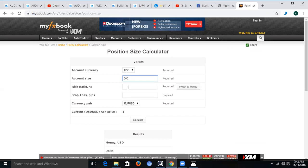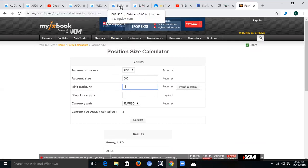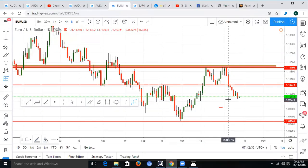So let's say you are an aggressive trader, you shouldn't lose more than 3% of your account. Now you have a $500 account, you want to trade Euro USD. Let's say your stop loss... If you don't know what a stop loss is, it's okay. Tomorrow is the basic class. You can join to understand all these terms.